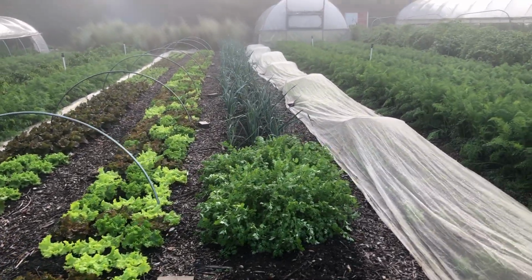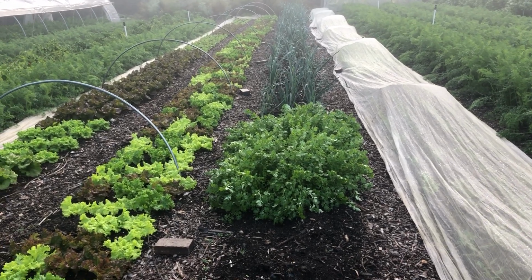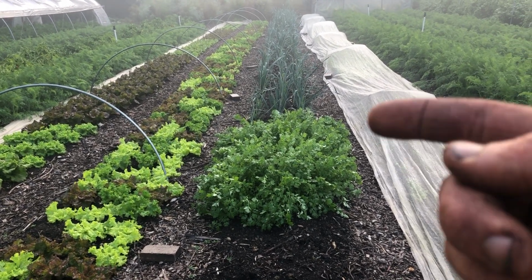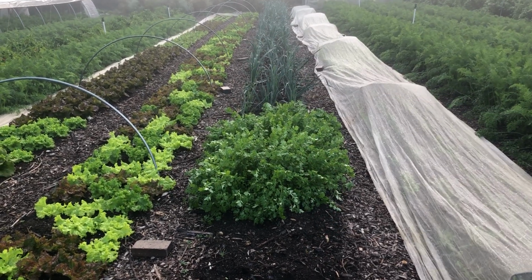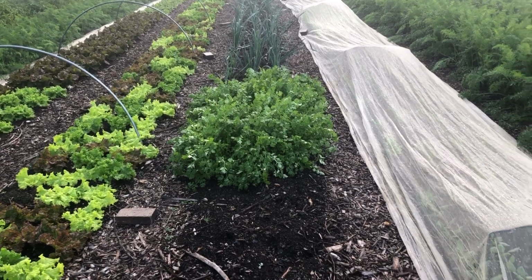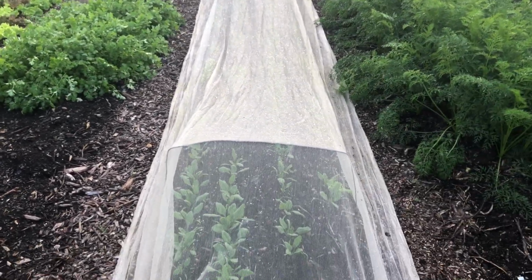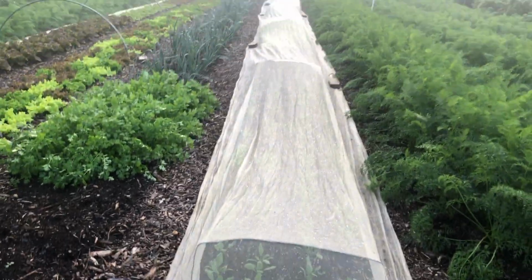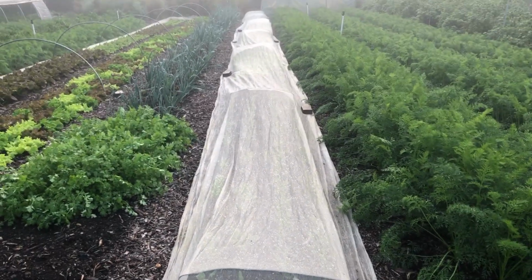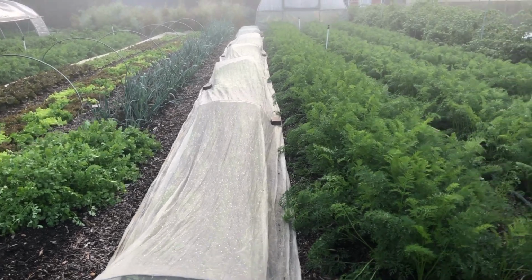We have leeks, which are really starting to take off. Actually, we had some drainage issues, so I forked alongside these leeks on the edges just to open up a little bit, and it seemed like it's really helped with those sections. A little bit of cilantro outside there. Here's spinach under there, and there's also arugula, kale, I think radishes and some turnips up there.